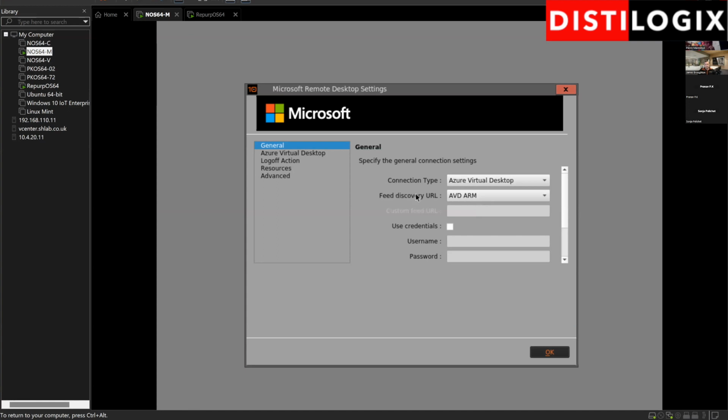You can also set the feed discovery URL. Generally speaking now, most customers are using the more modern AVD ARM method of connecting to AVD. AVD Classic was really when you used to have to set it up using the PowerShell scripts rather than the actual GUI that's now available within Azure. So we normally just leave it set to AVD ARM.